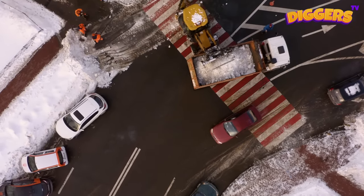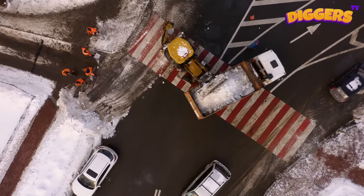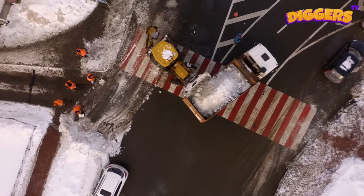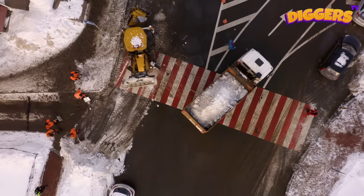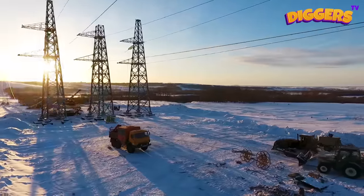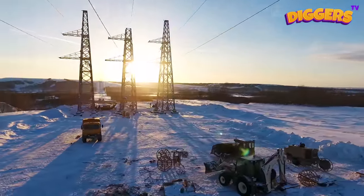Front end loaders are commonly used to remove snow, especially from sidewalks, parking lots, and other areas too small for using snow plows and other heavy equipment. This construction site is covered in snow. Say freeze!